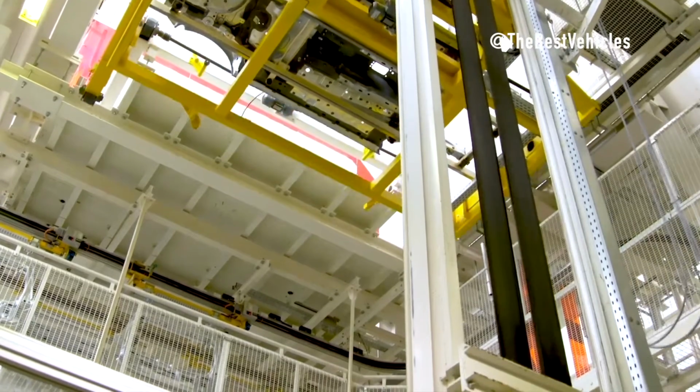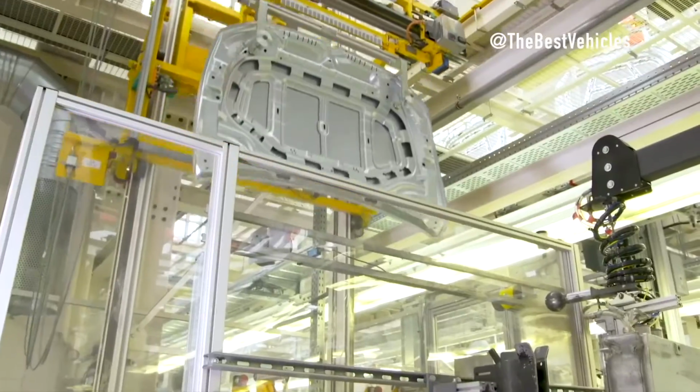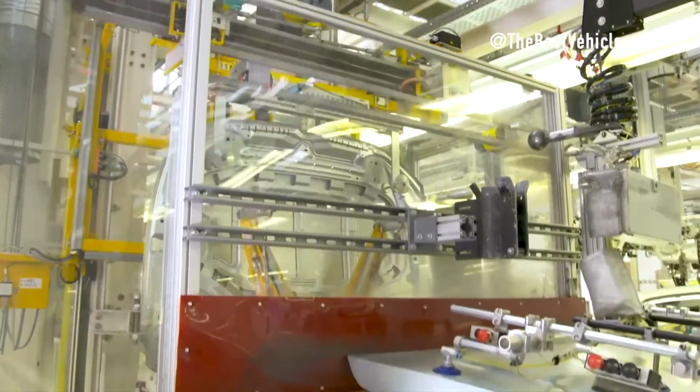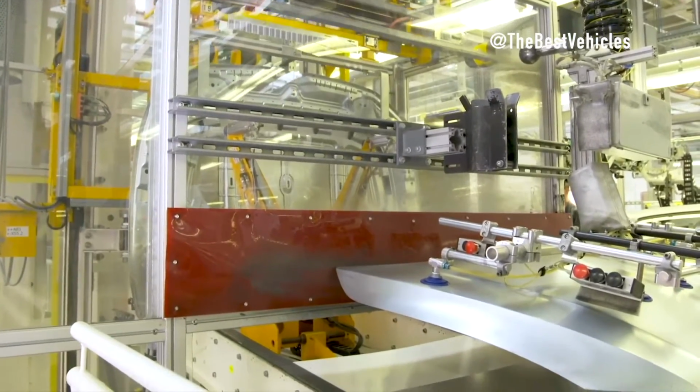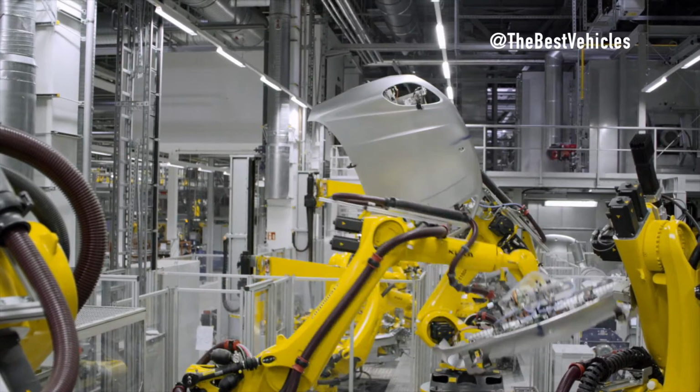Quality inspection. At the end of the line, a thorough acceptance inspection is conducted. Inspectors check joints, surface finish quality, and gap dimensions. If all quality requirements are met, the car moves on to the paint shop.